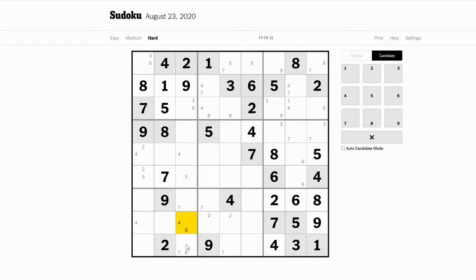So 4 and 8, 7 and 8, there's 7 and 8 in this cage. No. 5 and 7. 5 and 7. Okay, we've got a hidden pair here on this column. Huh, that seems quite similar. I'm pretty sure it was in the center column as well the other day. Oh my god, does this work?